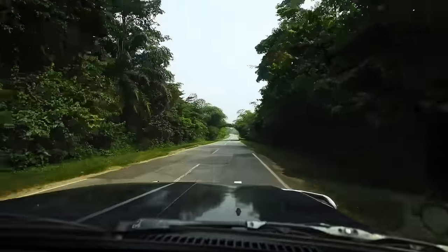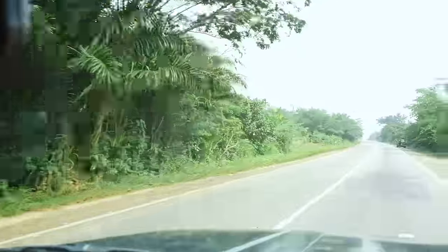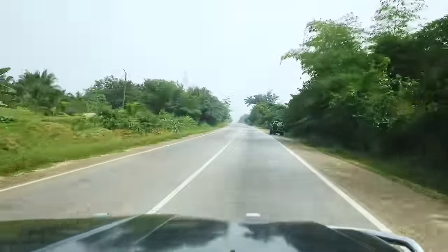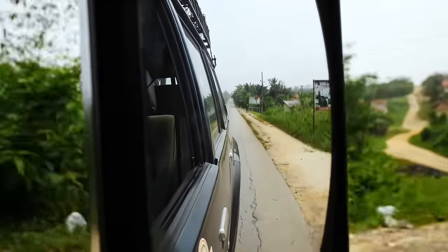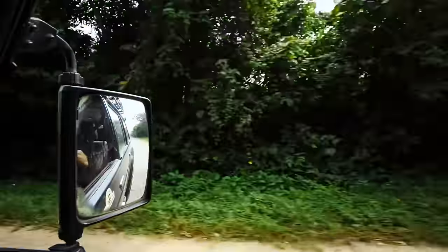Let's go. We're 2 hours into our journey, and as you can see, the road has changed a bit. It's not as smooth and perfectly paved as before. There are more potholes. Ben here is literally navigating. He sees the pothole, he turns, he's going side to side. Oh, there it is, another pothole. So many potholes.